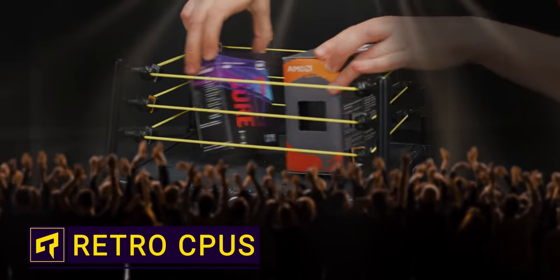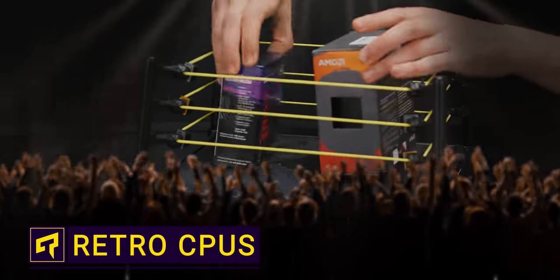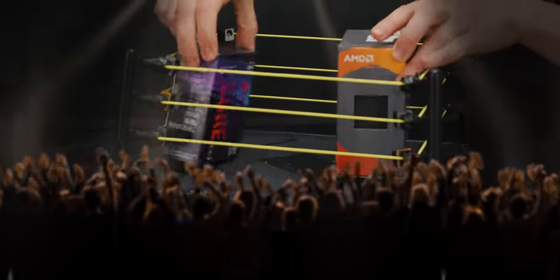Intel or AMD? It's the only real choice any of us have for PC processors these days. But there was actually a time when this wasn't the case. Today, we're looking back at high-end CPUs of yesteryear that came from places you might not expect.